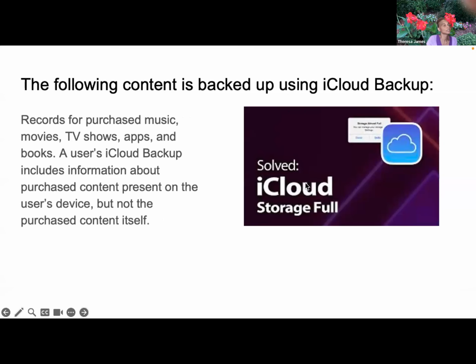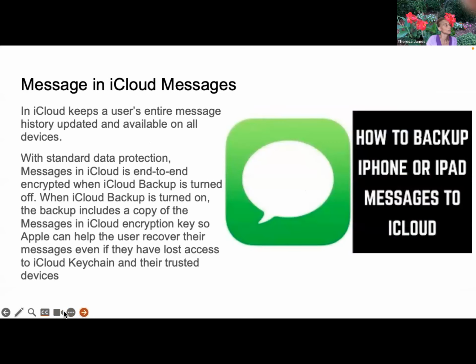So let's find out. Okay, let me go back here. I don't know why it's October. Let's go back here.